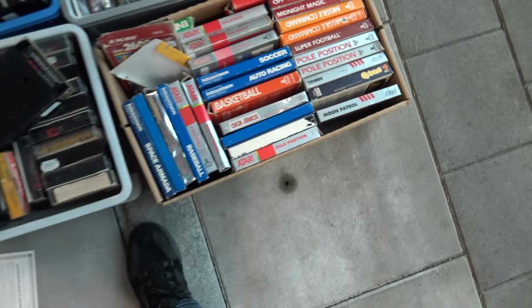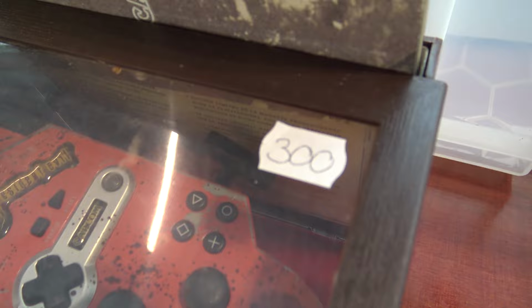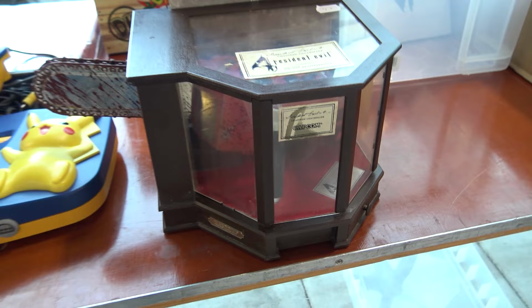Because again, you don't see them a lot at Dutch conventions. One of the products I owned a very long time ago is this Resident Evil. It was not worth 300 back in the day, but somehow it went up in price, and I don't own it anymore. To be honest, I tested it out back then and the chainsaw was cool, but the gameplay, nah, it didn't give extra value. So I'm still flabbergasted to see that this thing is worth so much.